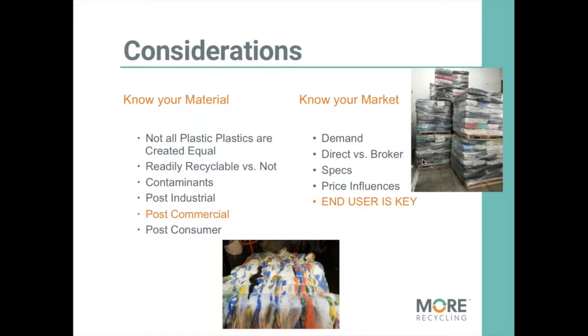Can you sell direct versus having to go through a broker? If you're able to store material and create a truckload or even a mixed truckload of material, that's a route, versus if you can only store a couple of bales or a couple hundred pounds of material and having to have a hauler or a broker to consolidate your material for you. What are the specifications of your specific market?